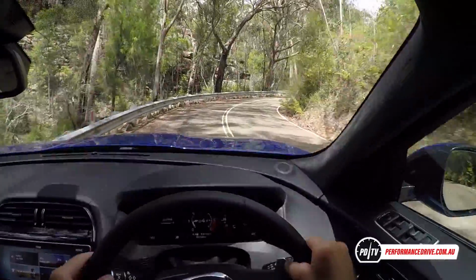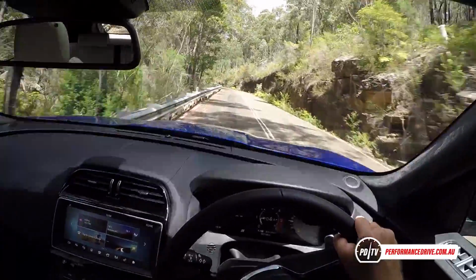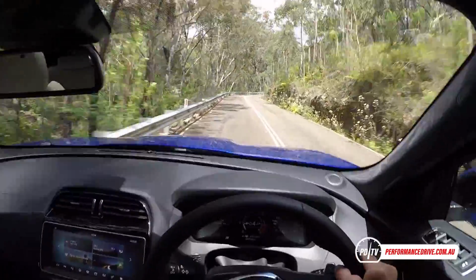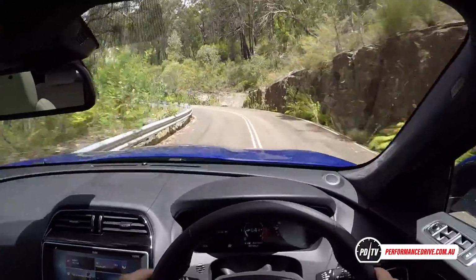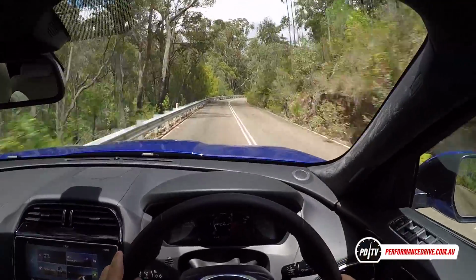I'm guessing the 22-inch alloy wheels don't provide much give there either. So if you've got the R Sport version, which is the variant below this, it comes with smaller wheels. I think they're 20-inch wheels, or even 19 actually, which would be more suitable for regular use. If you want to look good though, yeah, you can't go past this package.